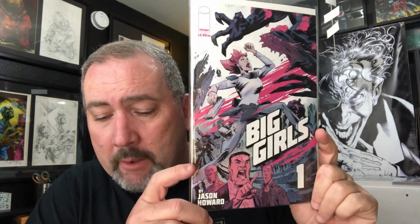A book from Image. It may or may not do something. This is Big Girls number 1. They said when the men get big, it's up to the big girls to take care of it. So Big Girls number 1 right there, from Image. Image, again, like we talked about, hasn't done a whole lot lately as it relates to decent stories, but they've got a few good things coming out.